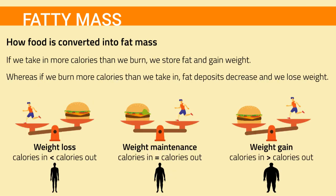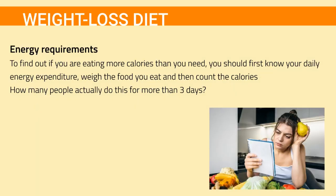If we take in more calories than we burn, we store fat and gain weight. Whereas if we burn more calories than we take in, fat deposits decrease and we lose weight. To find out if you are eating more calories than you need, you should first know your daily energy expenditure, weigh the food you eat, and then count the calories. How many people, actually, do this for more than 3 days?